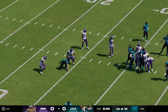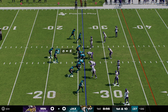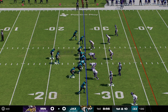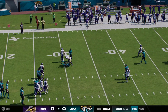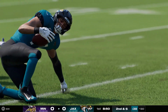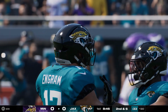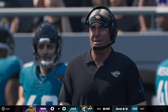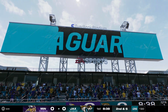And it'll be brought down past the 25. Decent field position to start this drive. Right to the air goes Lawrence. There's a short one taken by Ingram. Well, let's give some credit to the big boys up front in the trenches. They knew that blitz was coming. They held up just long enough that the quarterback could get that ball out safely and results in a completion.